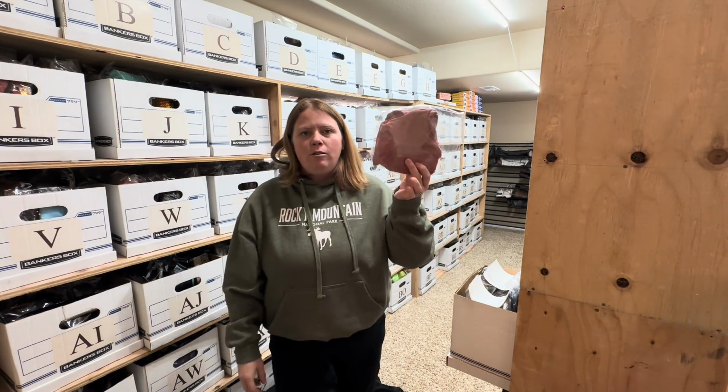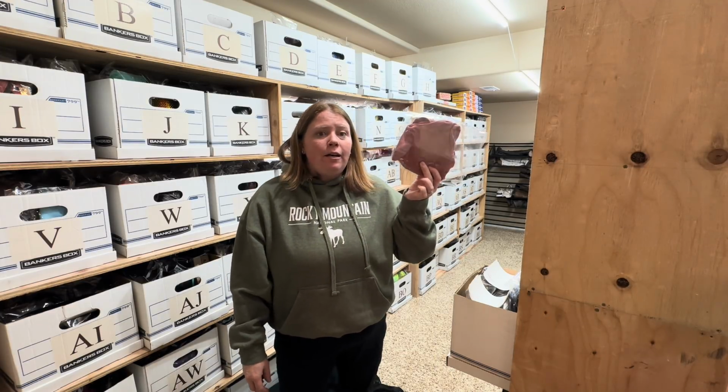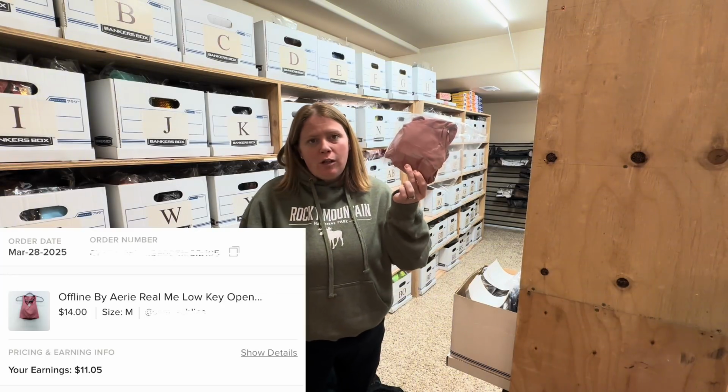This is an Aerie little crop from the bins. I thought that the buy sell trades might take this. Neither of them did. I listed it and it sold for $14.